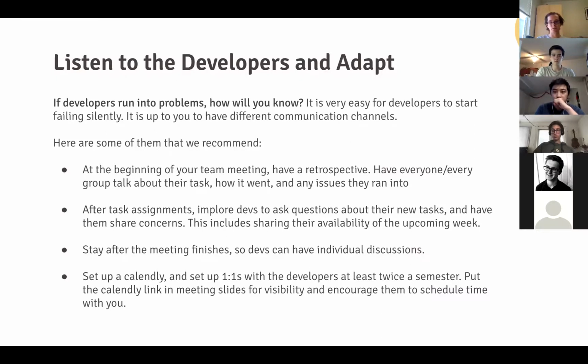Additionally, after task assignments, you can implore devs to ask questions about new tasks. So if they have concerns right after a task is assigned, they can immediately share that with you instead of waiting to ask that after the fact.